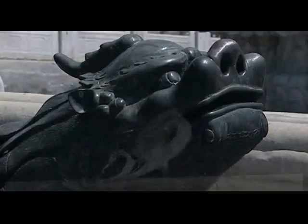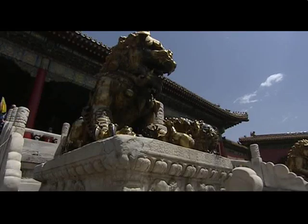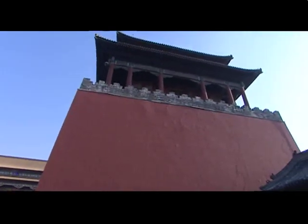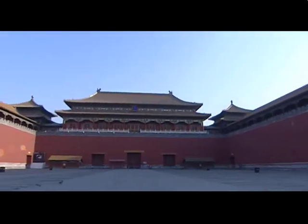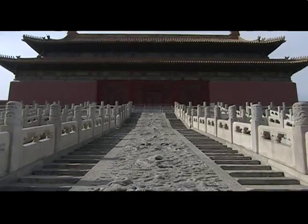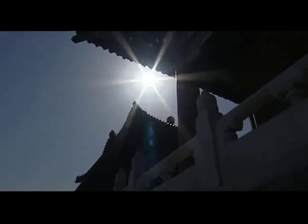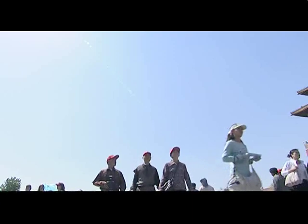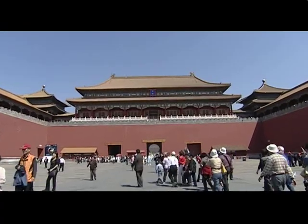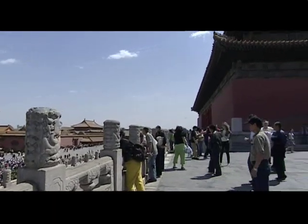Some 500 years ago in China, nearly 1 million laborers and 10,000 skilled artisans constructed in only 14 years the largest and most complete set of palace structures the world has ever seen, Beijing's Forbidden City. Today, the 720,000 square meter Forbidden City attracts over 8 million visitors from around the world each year.